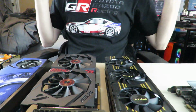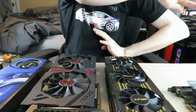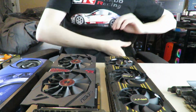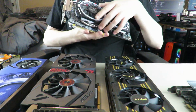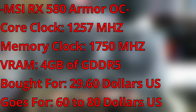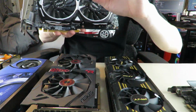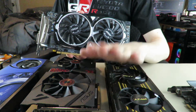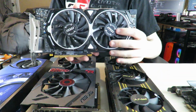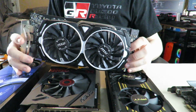Alright, this next card has a story. And it happened recently too. So this is an RX 580 4 gig that I got for $29.60. And yes, I know, that is an insane price for this card. But we're going to explain what happened that I got it for that price. No, I did not rob a guy in an alley for it.